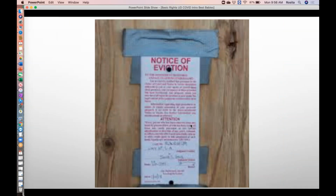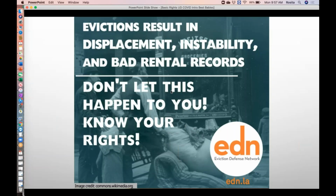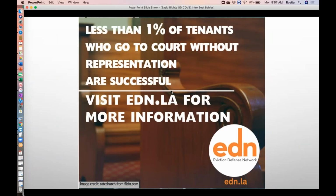Less than 1% of tenants that go to court alone without a lawyer are successful. Please get people to us. We have funding from the county to represent people right now. Evictions have horrible results: displacement, instability, bad rental records, a debt to the owner that accrues interest at 10% plus huge penalties.